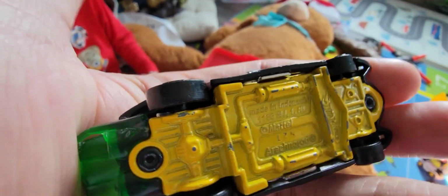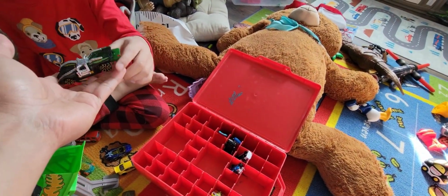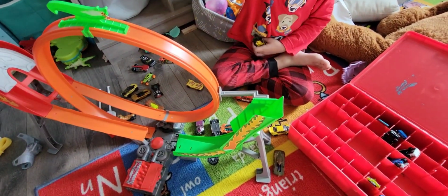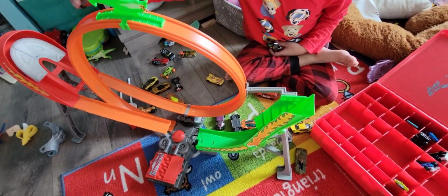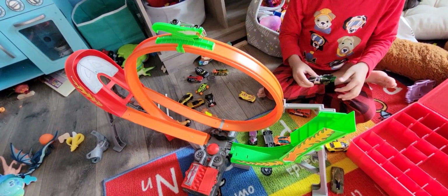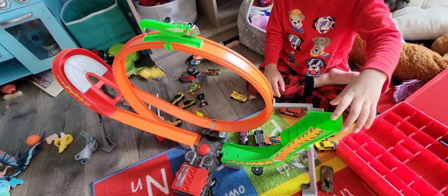Made in Indonesia. It's like arachnoid. Arachnoid. Okay, let's try it. Turn it on. Okay, this one is the window. Yes. Okay. So we'll go on top of here. Okay. Oh, just put it on the side. Okay, try it. Turn it on. Let's see. Whoa.